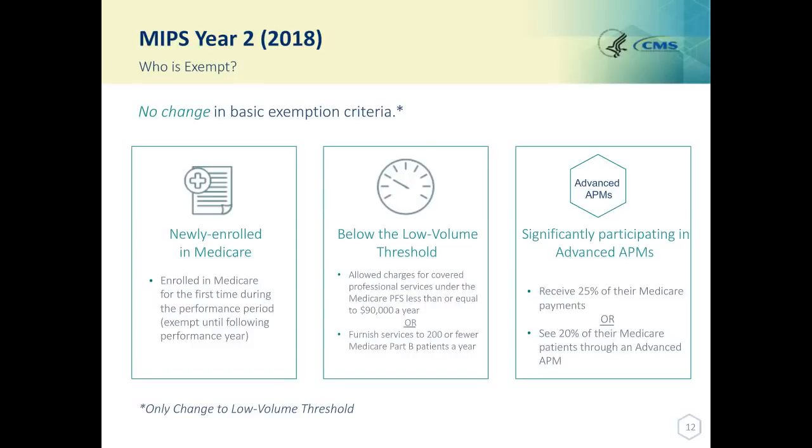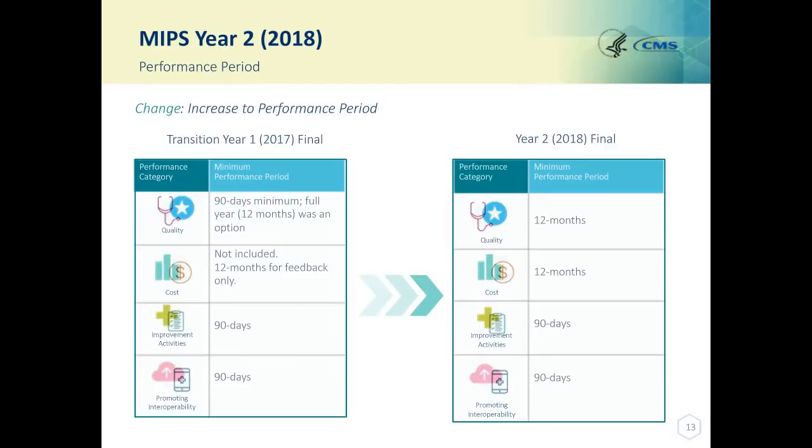Jumping on to the next slide, we did increase the performance period for MIPS. So as you can see, for quality it is 12 months. For cost, again, this is 12 months. This is the most important one, and I think this is the one why we're all here again today speaking. Cost is 12 months, and we've retained improvement activities and the promoting interoperability performance categories at 90 days. So please just note those time frames for 2018, our current performance year.